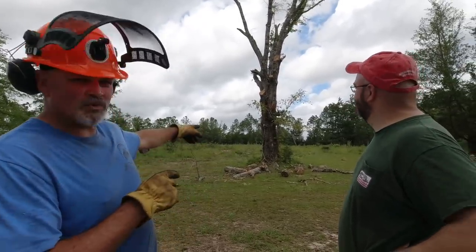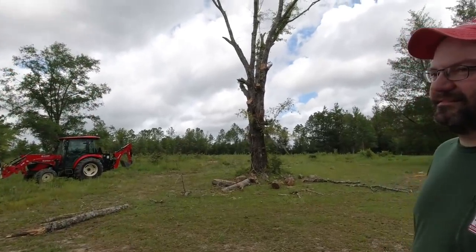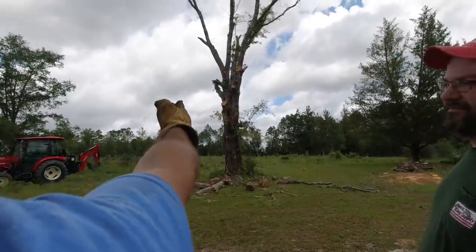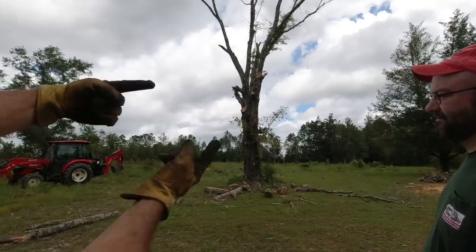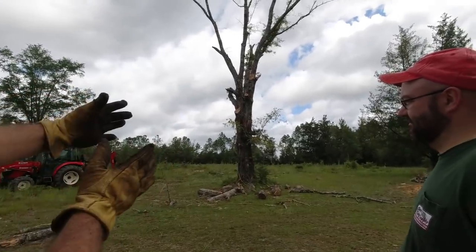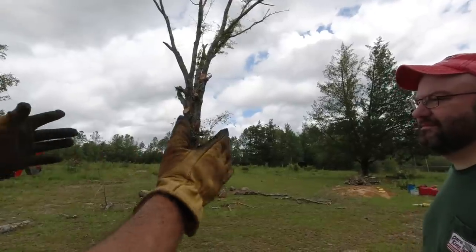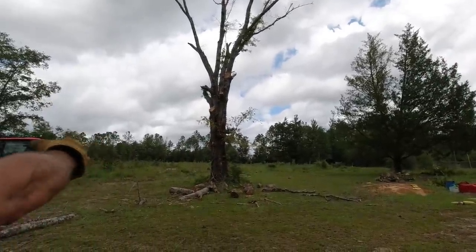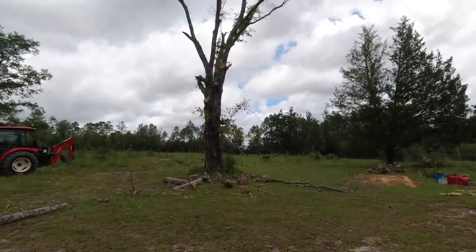So now we're going to make this face cut, and we're going to try to angle it so that the tree falls, you can see my arm there. We'll make the face cut so that it falls that way, but the wind is blowing this way. So if it twists or something, we've got a big margin of error is what I'm saying. So I think we're just going to try to land it in that field right there. Nothing around us. I think we'll be safe there. All the weight's on that side, so we should be good to go.